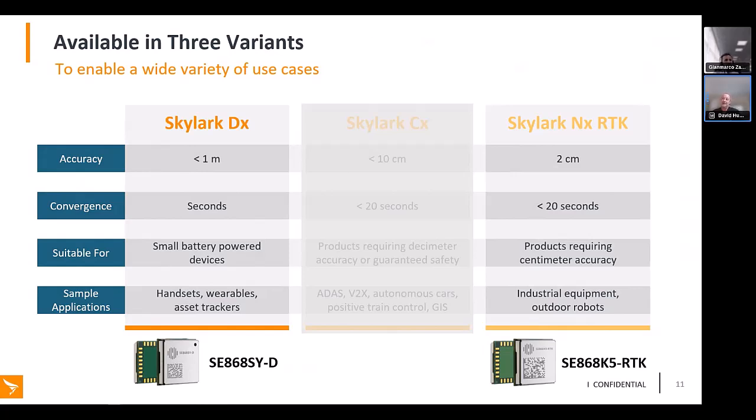And on the right-hand side, we have our Skylark Nx RTK service. This is a 2 centimeter regional service. Convergence speeds are fast because we have ground infrastructure. The corrections have very good low residuals. And this is perfect for devices needing centimeter accuracy. Those are things like industrial equipment, outdoor robots, and Gianmarco is going to walk us through some really good examples that show just frankly how amazing the accuracy is that you can achieve with RTK.